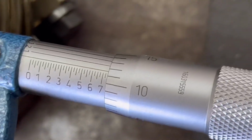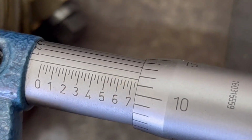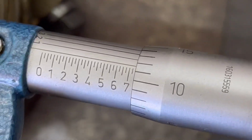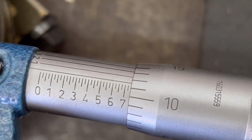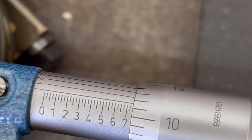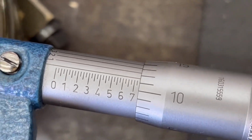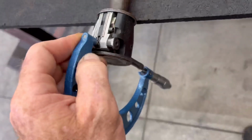Right about there. Here, let's have a little class. You got the 7 and then the first hash. The first hash means 25. And then you're looking at the counter and that's 10. So that adds 10 to the 25. So you're 35 plus the 1, 36, and then 36 and a half. So that is 3.7365.